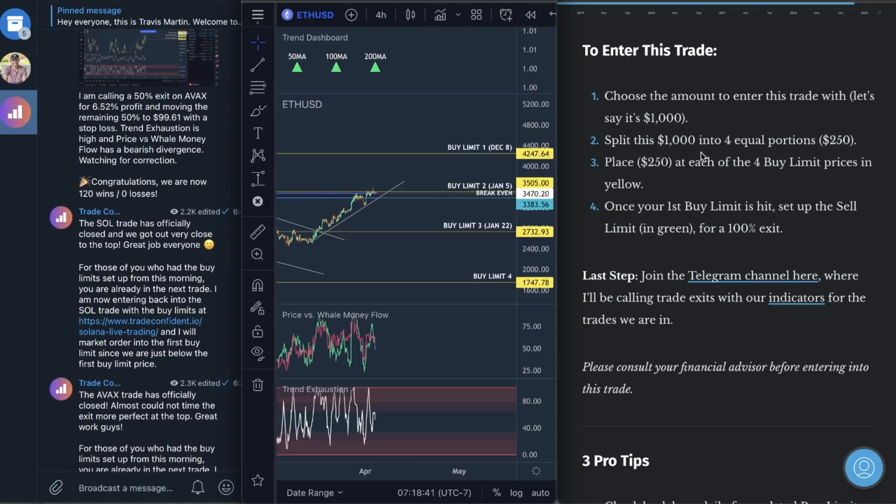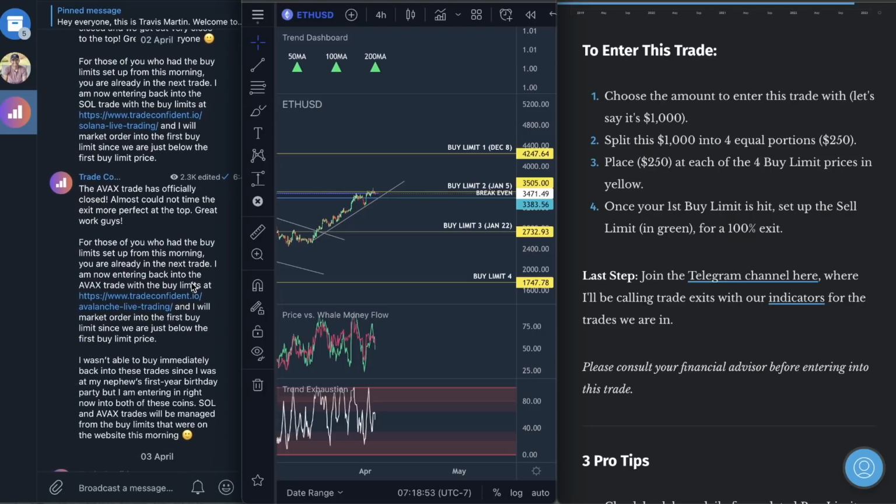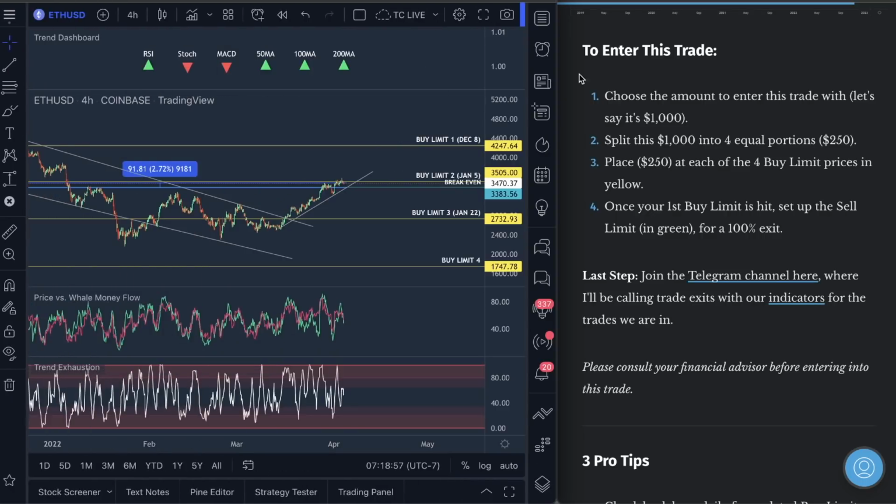I even give you the link to the buy limits on the website, and you can enter in right when you see that. Most likely, once you put the buy limits in, they're probably going to get hit maybe an hour, 2 hours, sometimes 24 hours later. So it's not like you have to do it immediately. Just follow what I'm talking about in Telegram, and I will literally give you the entry as well as the exit, and just copy what I'm doing. That's all you have to do.